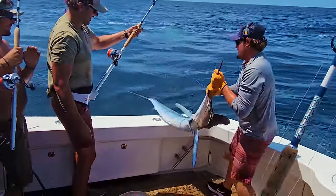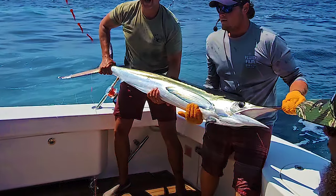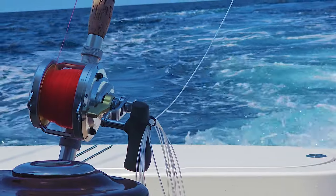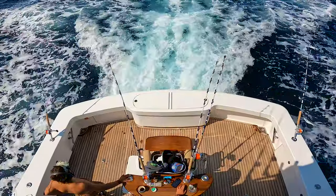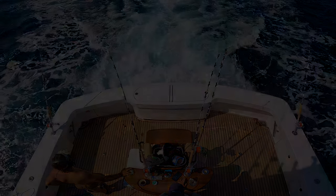There you go. Look at that. I just got to see my buddies catch two white marlins, and I thought the day just couldn't get any better. But then we hooked into a blue marlin, and it was my turn.